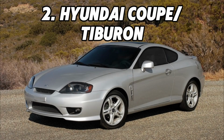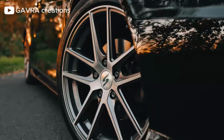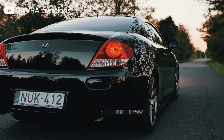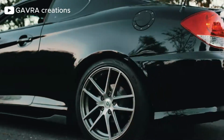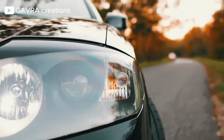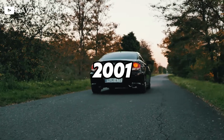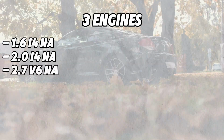Number 2. Hyundai Coupe. The Hyundai Coupe, also known as the Tiburon, is a solid option if you want a sporty-looking coupe on a budget. It might not be the fastest car around, but it has a reliable engine, decent handling, and an affordable price tag. The second-generation GK model was introduced in 2001 and was produced until 2009. It came with 3 engine options: a 1.6, a 2.0, and a 2.7 V6.